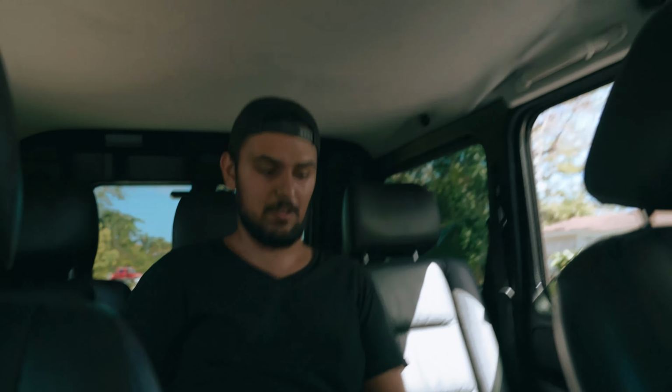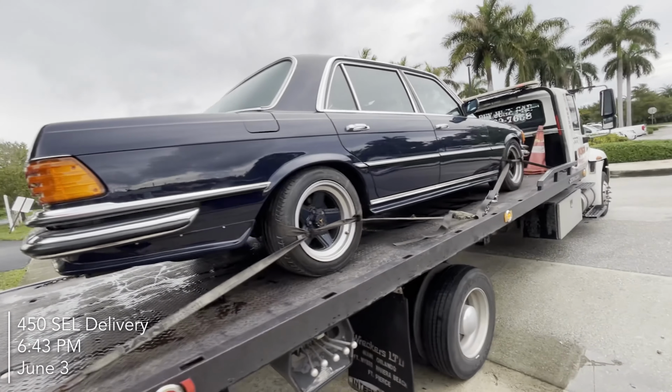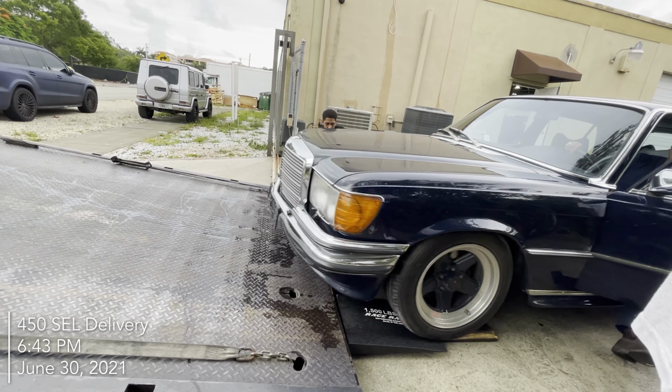Starter for the 450 SEL. Lewis knows a shop down in Pompano that rebuilds starters, so we couldn't get a new version of our starter. We're going to go have ours rebuilt. Take a left. 95, right? Yes. That's pretty much all there is to it. We can't replace our starter, so we're getting one rebuilt.